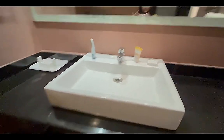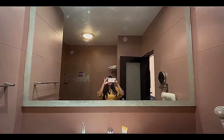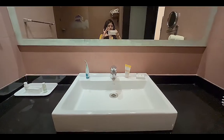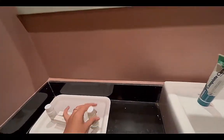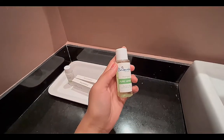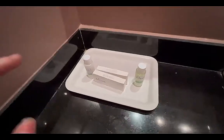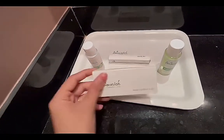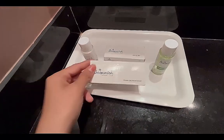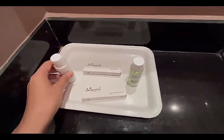So it is pretty clean. You get a big mirror here, and this is the wash basin here. Let's see what all we get. So we get this shampoo over here, then we get this shower cap, vanity kit, and this moisturizer.